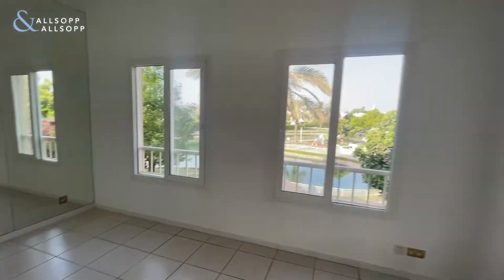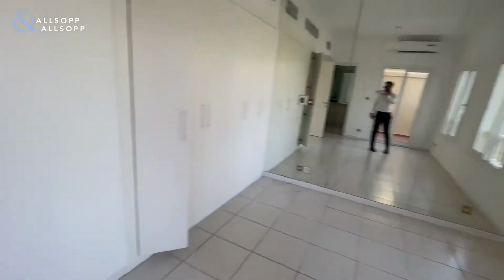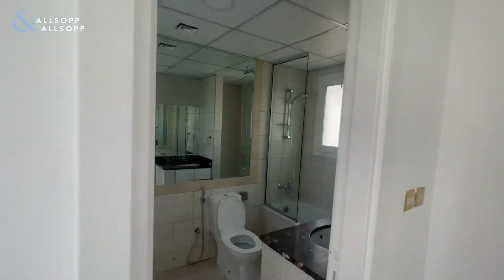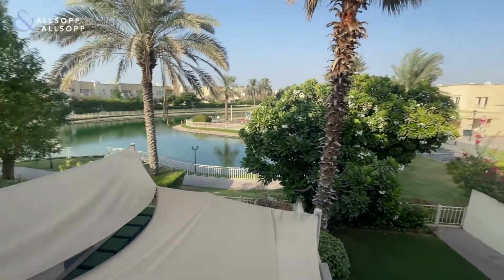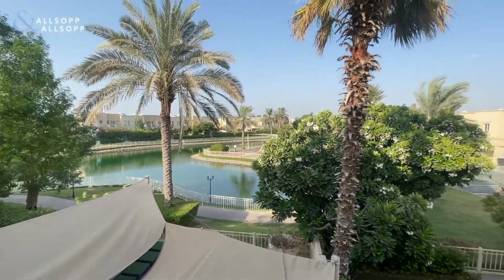Upstairs on the left, we have the master bedroom. Back into the lake. With the balcony overlooking the garden and the lake.